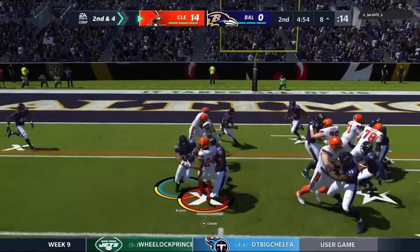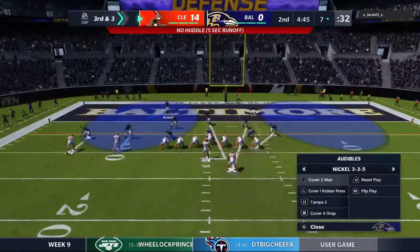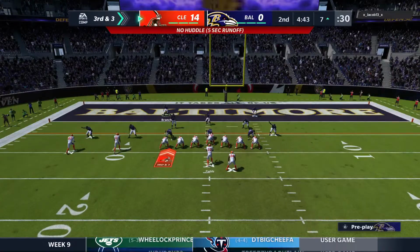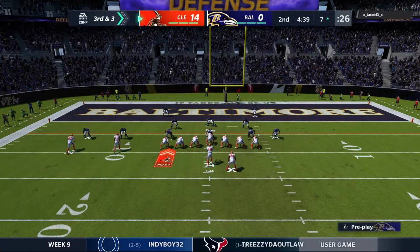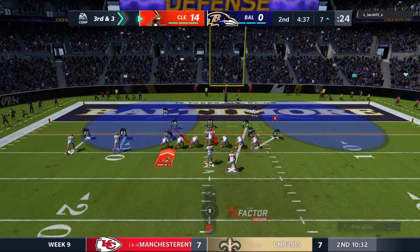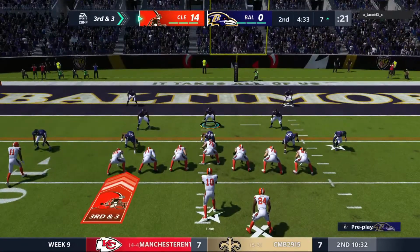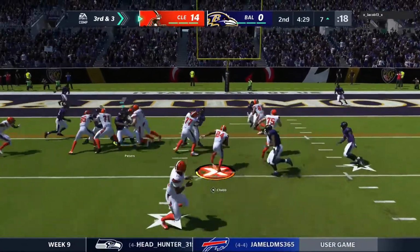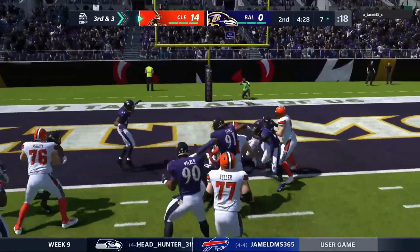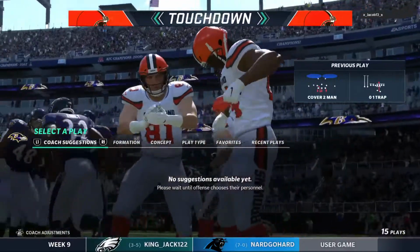Chubb on second down. Done a nice job to break free of one tackle, but it slowed his momentum somewhat, and he's taken down right after. Just a yard of the pickup there, and it'll leave him with a third and 3. They'll run for it. Here's Chubb. And he'll take it into the end zone for a Browns touchdown.